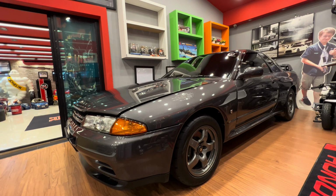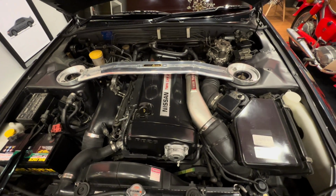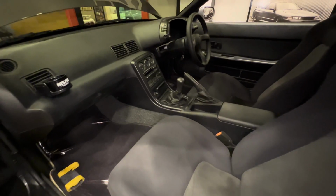The R32 has got to be one of my favorite Skylines. The interior in this R32 has also been fully restored.